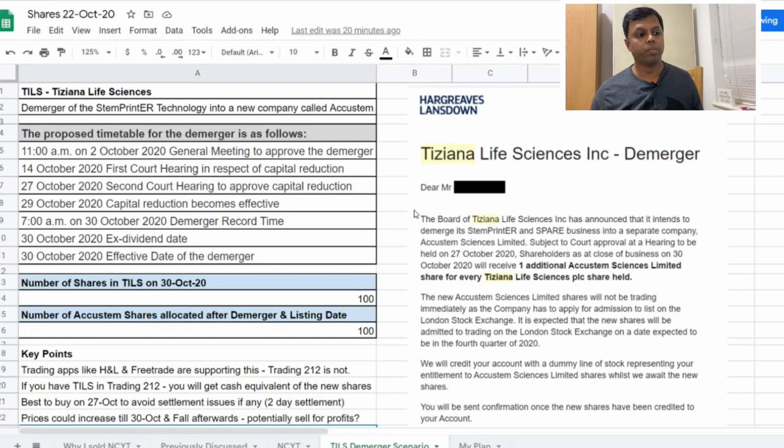And again, because of the settlement issues, it's best to buy it on the 27th of October. Even though they say the 30th of October is the cutoff date, if you buy it on the 30th, the settlement could mean that they might not consider your shares. So it's probably safer to buy it on the 27th and keep it at that point of time.